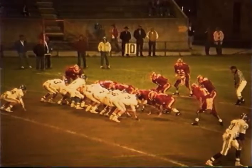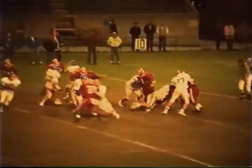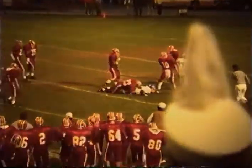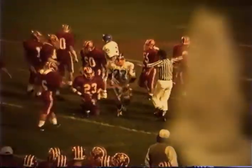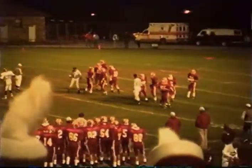Okay. From the I, Chris takes the snap from center. Chris gives to Trussell. Trussell looking for some running room. He'll be tackled in there by Tony Palmer at about the 17-yard line. So Blacksburg now starting to move the ball real effectively. They'll look at a first down and 10 situation.